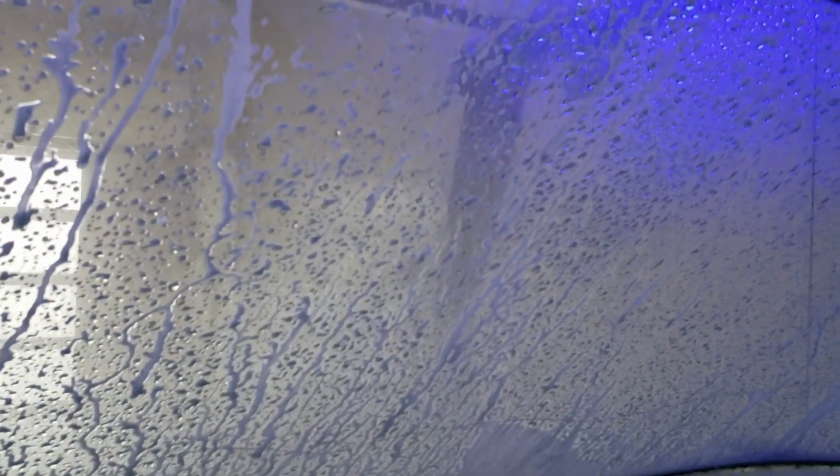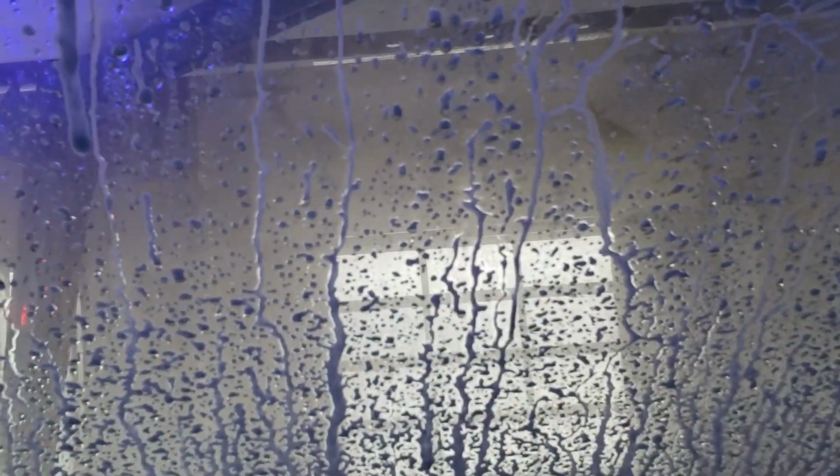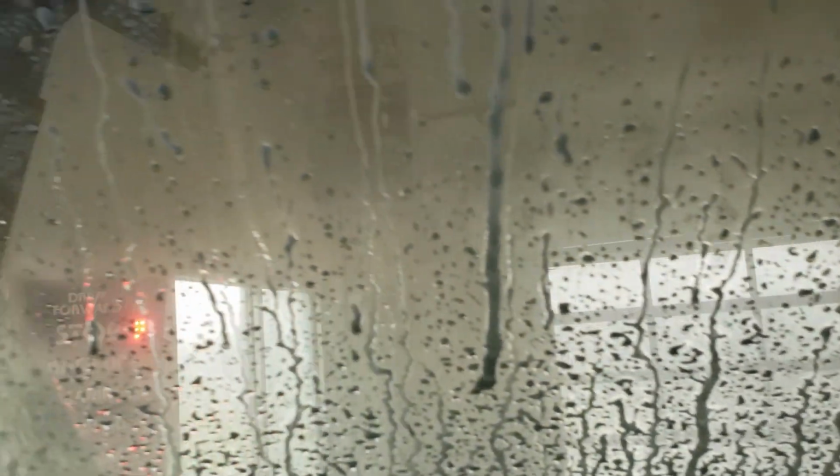Coverage was good on the first pass, and now it's doing a second. And I like how it goes across twice on the front. I guess really it's three times on that one. Look at that, really good coverage.